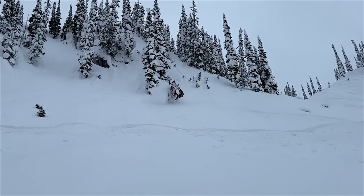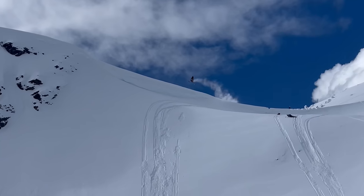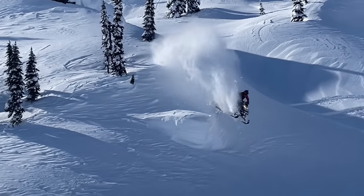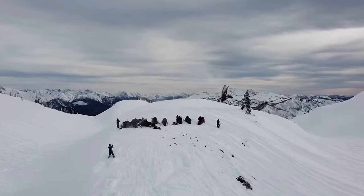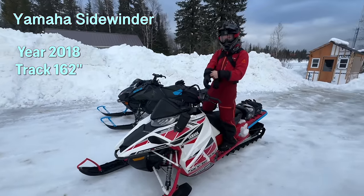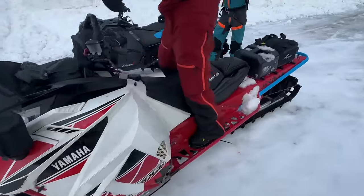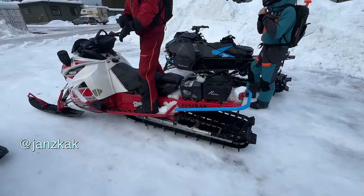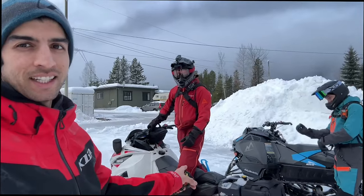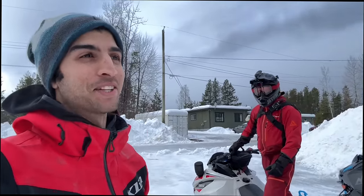What are we going to do here? 100 times better. So this is a Sidewinder, 4-stroke Sidewinder. Holy smokes. We are going to three. Janskok, from Finland. So yeah, we got Jesse. Janskok. I'm going to remember that today. I'm going to butcher it a couple times.